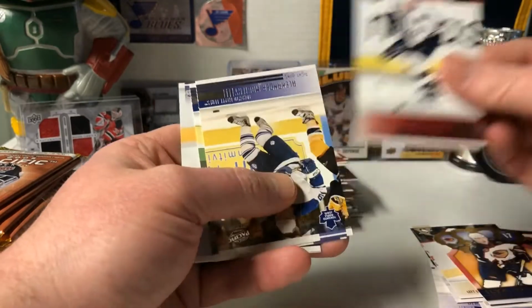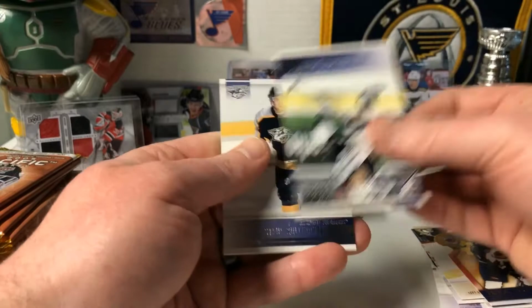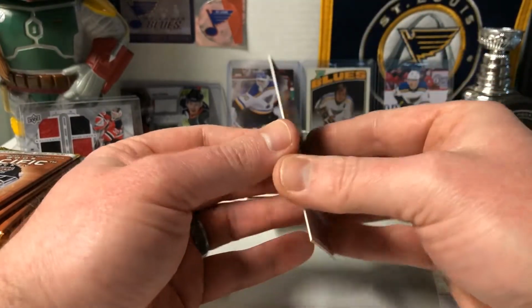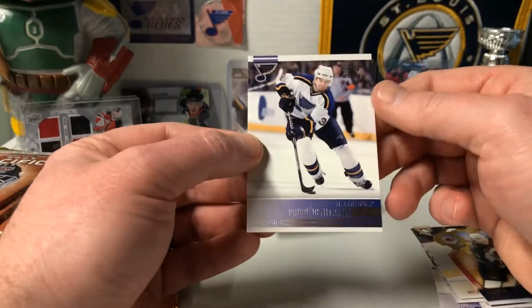Hey, look at that. Todd Bertuzzi again. Alexander Mogilny, Vincent Lecavalier, Steve Sullivan, and somebody stuck to the back of him. Oh, Pavel Demitra. The late Pavel Demitra.